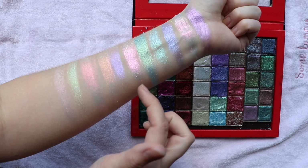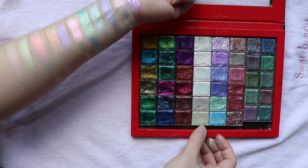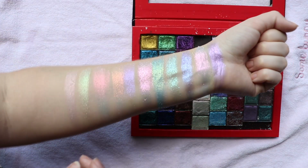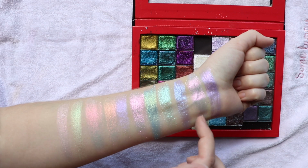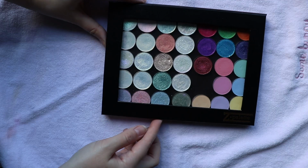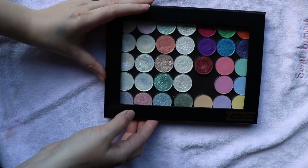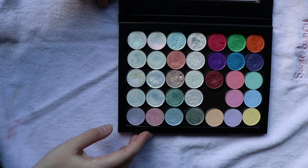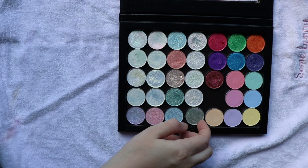So from these, definitely this purple one. This one is Aura. And then maybe this one. I'll put that one aside too, why not? And last up, we have this palette which has more Terra Moons shades, lots of shimmer shades. Some of these are multi-chromes, some of them are just duochromes.